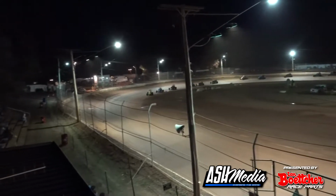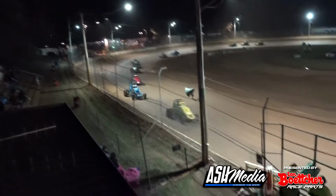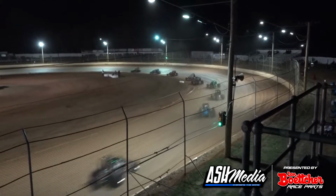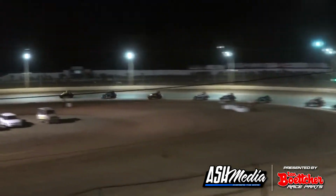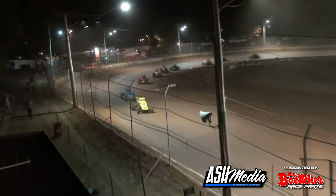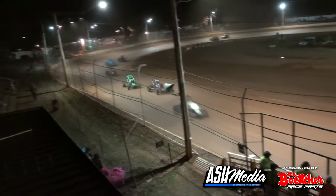We exit turn 3. McBain goes nice and early. Whitchurch tries to go with him. He hasn't been able to have the pace of McBain all night. What's he got for him over the last 18 laps of that one? That's right, there's 18 laps still to run. Their normal feature's 20 laps, so in those terms, they're only 2 laps into their feature, but they've already done a 12 across the line.